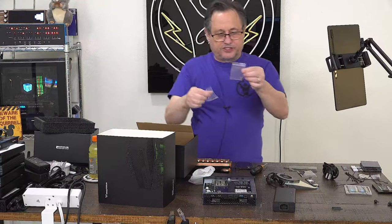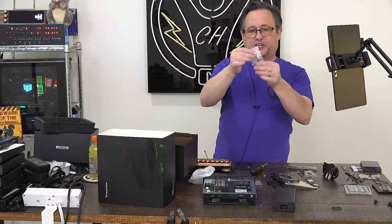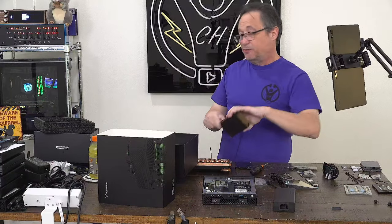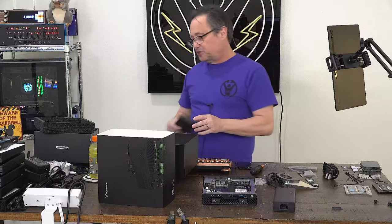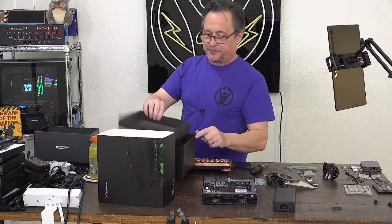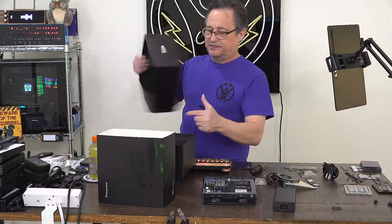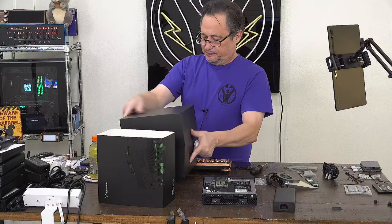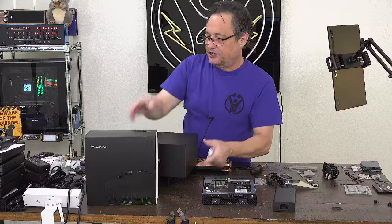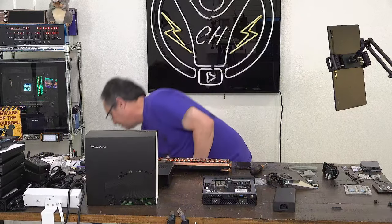So there's our two standoffs. And there's our four screws. I guess I should have left all that stuff out of the box. They don't give us anything we don't need. There's really nothing spare. That box is, aside from the power cord, empty now. So let's cover this back up. Just leave that up there so you know what we're working on. And I'll put the box down here.